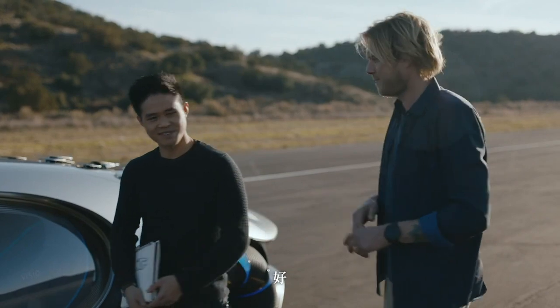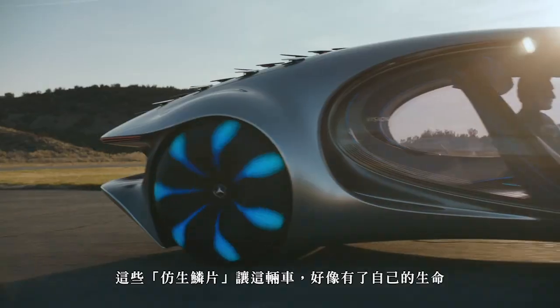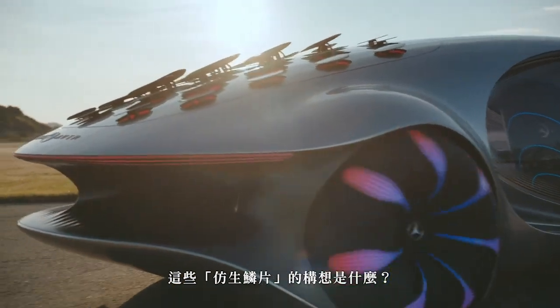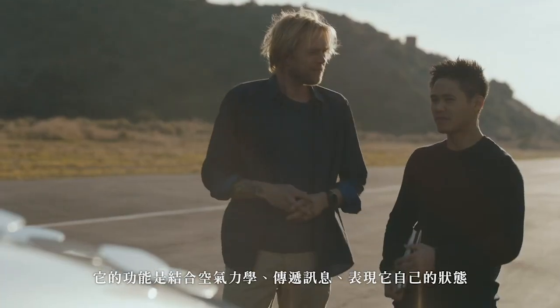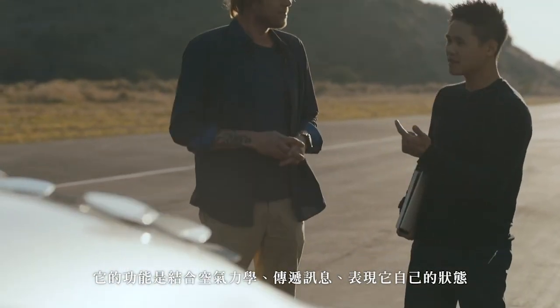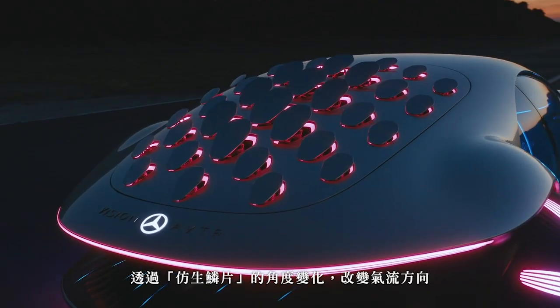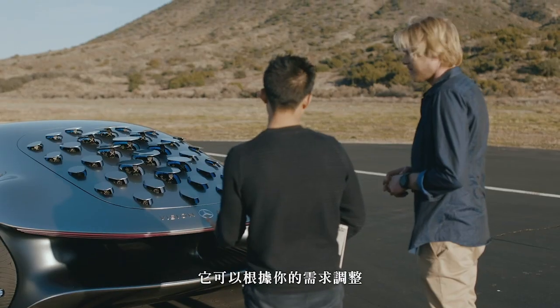Let's move to the back. Because of these flaps that make the car come alive. What's the story with these? We have 33 flaps, and the main functions are aerodynamics, communication, and also expression. For aerodynamics, the main idea is to change a lot of surfaces, to change the aerodynamics in a way that you want or need.